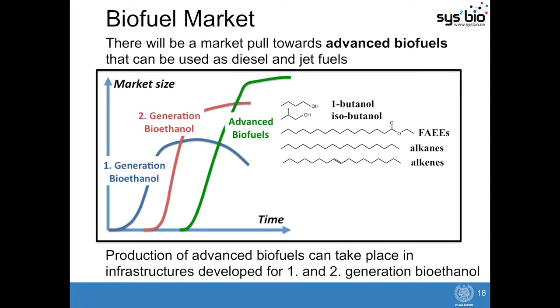So we're basically facing a situation where the first generation of biofuels, that's bioethanol, is likely going to be phased out. Second generation is based on biomass conversion, so not use of corn, but all the residues. And here there is a lot of landmass in the world that can be used for this. In the southern part of the U.S.